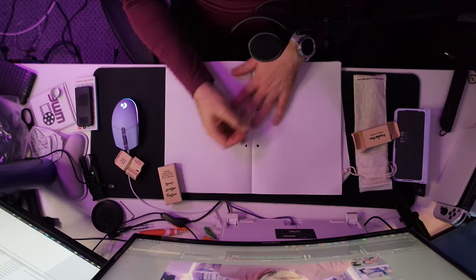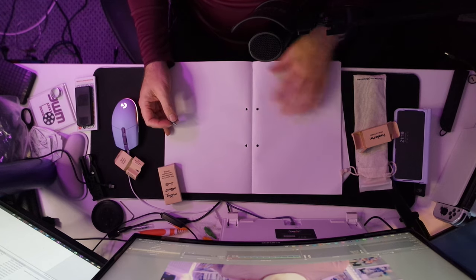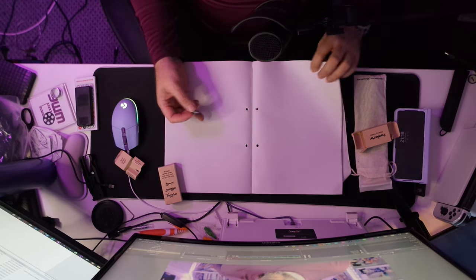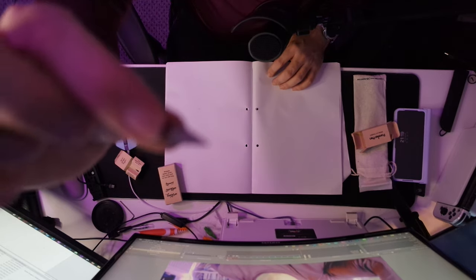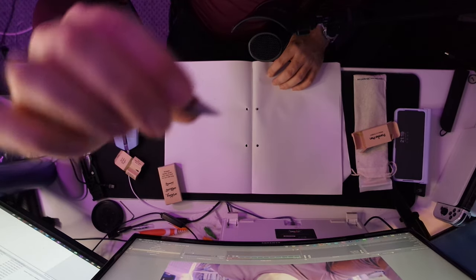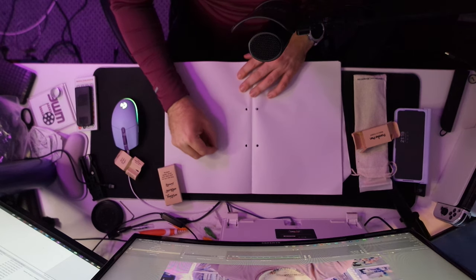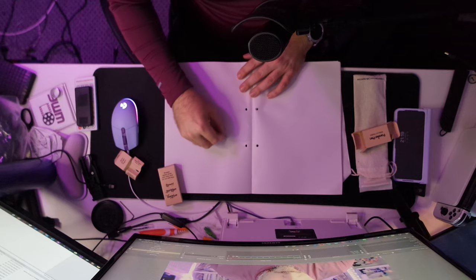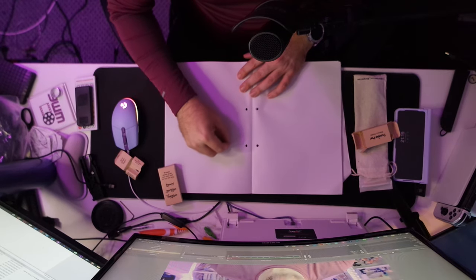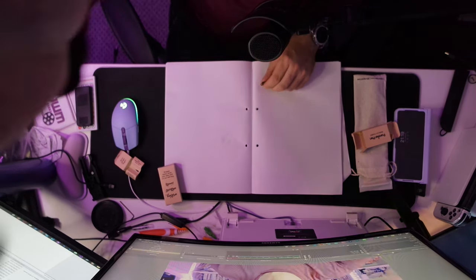Okay, so as you can see, nice white paper. Yeah, it's got holes in because it's like a big drawing pad. See the little pen? It's not going to focus on it at all. So it's quite faint. Hopefully you can see that. Shall we try zooming in?